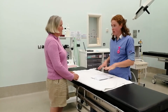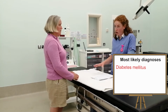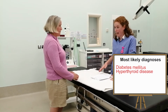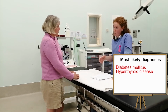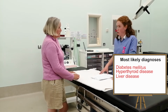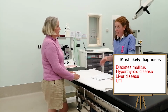So with the tests that we've done, we've been able to rule out quite a few conditions. We've been able to rule out diabetes because he had no glucose in his wee and it was normal in his blood. We've been able to rule out an overactive thyroid gland because his thyroid hormones were normal. And we're pretty sure that he doesn't have liver disease because his liver parameters are normal. We don't think he's got a UTI. He wasn't straining to wee and there are no signs in the urine.